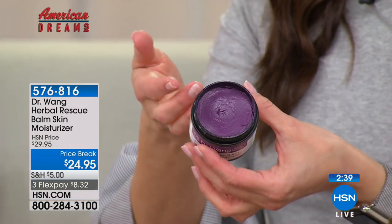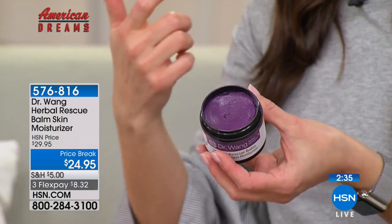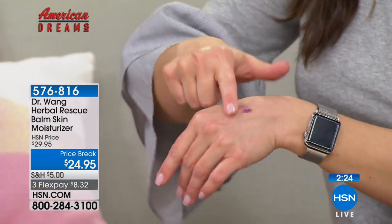When you open it up, I agree with what you said. The kids are going to be so surprised with the little magic here, because it is purple. But it has this almost spa aroma to it, like a nice clean scent. Yeah, and we took 3 years to formulate this. And once you put this on, you don't feel it's tacky. It goes on right away.